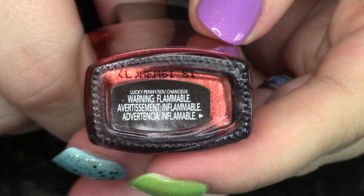We were talking about you. Let's give you some attention. So as you can see, it's just an absolutely emblazoned copper orange. Like the most orangey copper you can get, I feel like. This is stunning. It did need 2 coats, but I was not mad at that. It's just so pretty.